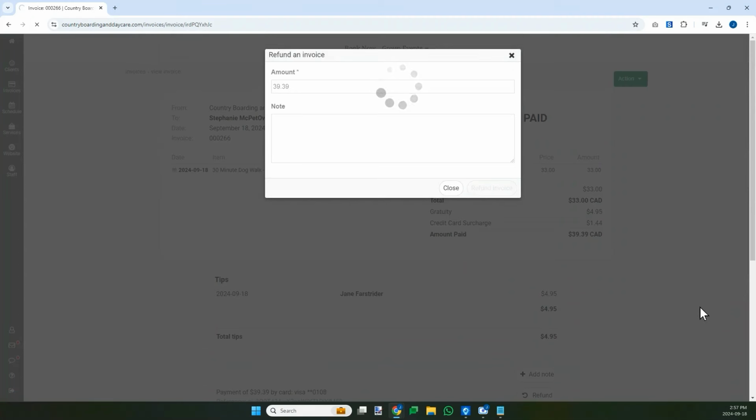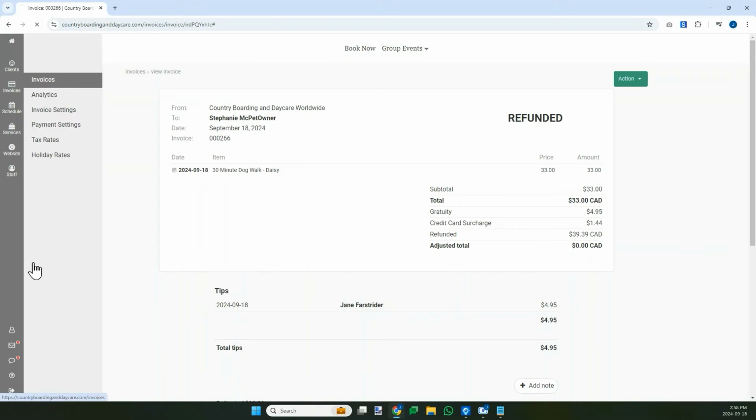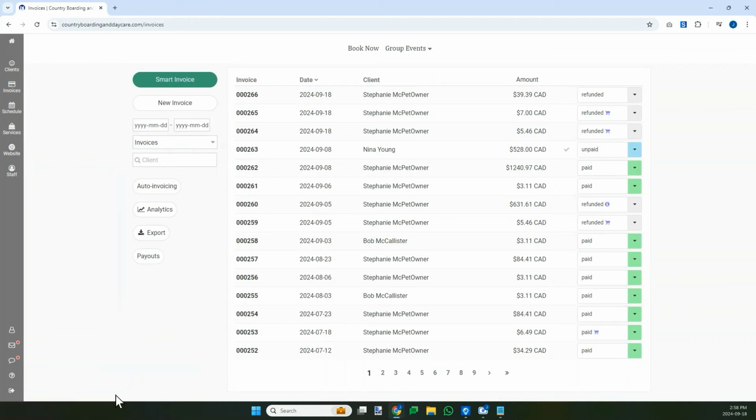Where do all these bills reside? They're completely linked to all the appointments that are within them. But at the same time, if you go to invoices here, you'll see that they've also been listed here chronologically. I can narrow it down by all kinds of stages. And there is an option to narrow it down by clients and date ranges and so on and so forth.